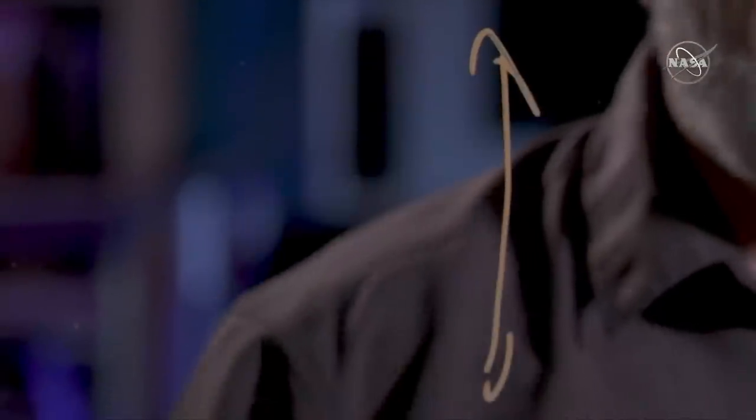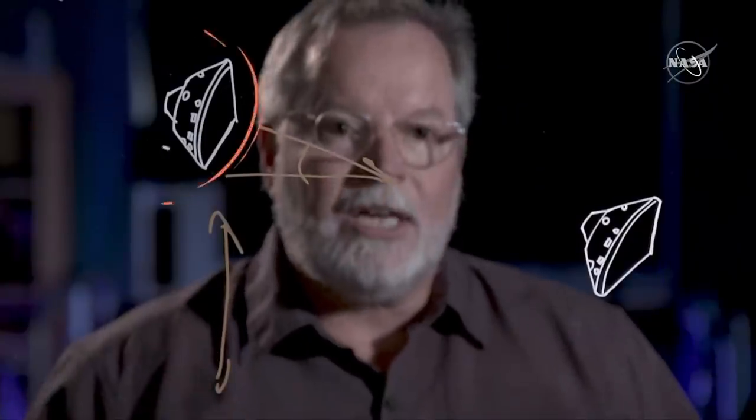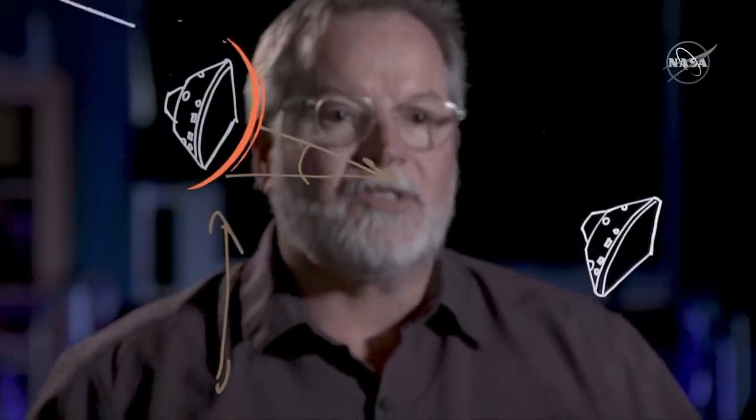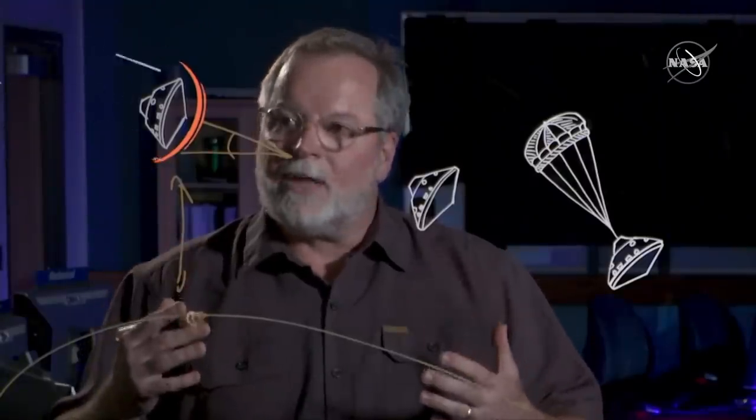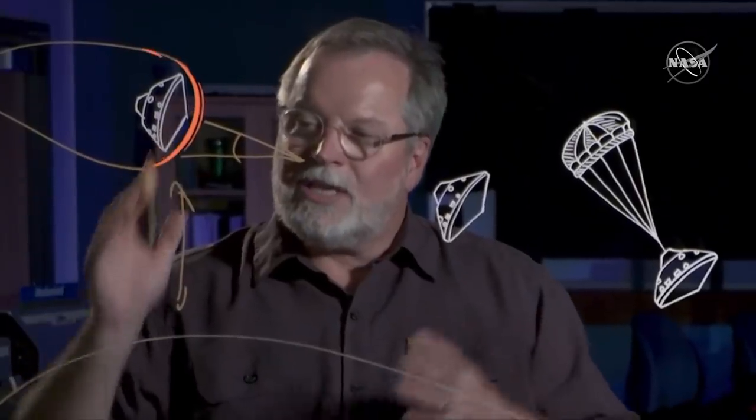It's about 70 miles above the surface of Mars, and the air is starting to get thicker and thicker and thicker. As it does that, the temperature on that heat shield gets well over 1,000 degrees centigrade, enough to melt steel. Over the next 2 minutes, the vehicle decelerates at a back-breaking 12 Earth Gs, from 13,000 miles an hour to about 1,000 miles an hour.